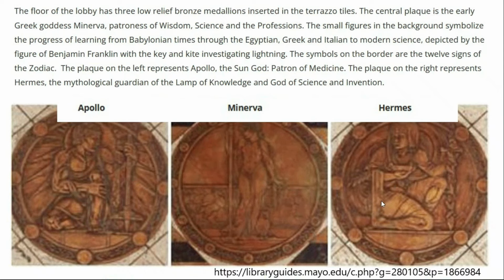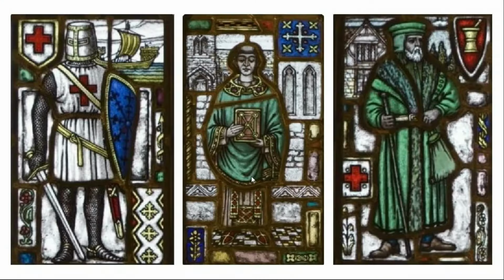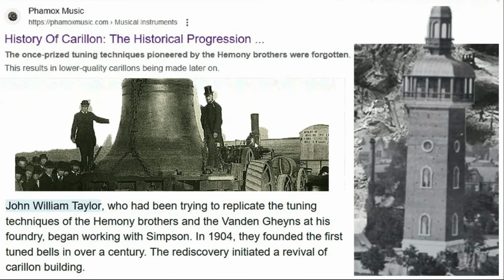So when you're looking at a lot of these buildings, the ornate detail lends itself towards these Greek, Roman ideologies, mythologies, and that seems to be pretty consistent. But also in this Plumber building, there's a library, and it features some interesting stained glass window panes, which apparently not a lot is known about. Interesting stained glass window panes featuring like Knights Templars, and I think there's some of a jester. Interesting. Just some of the things I wanted to point out.